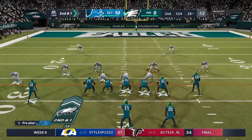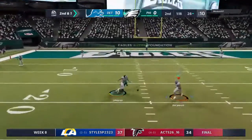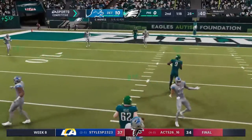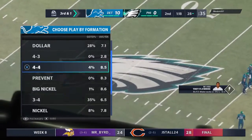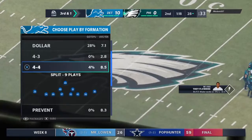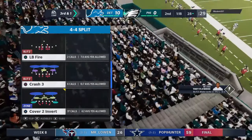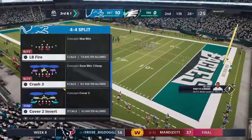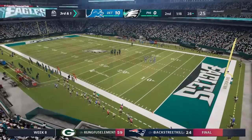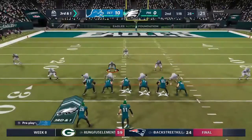Watch the screen. Throwing again on 2nd down. Wentz over the middle, and it's incomplete. That's a nice job there because you've got to play the ball, not the man when in coverage. That'll keep you away from a lot of needless penalties, and he's able to knock that one away. They tried to throw on 2nd down, unsuccessful. Now it's 3rd and 1.